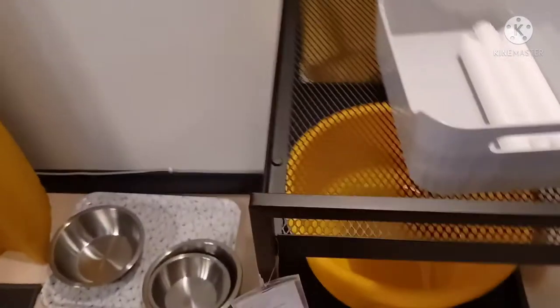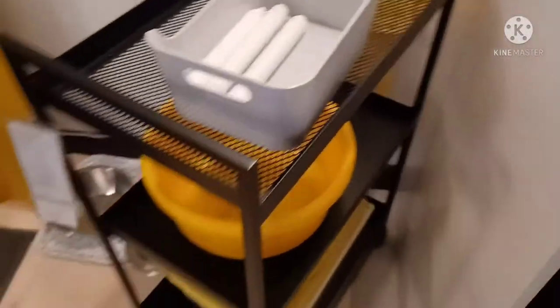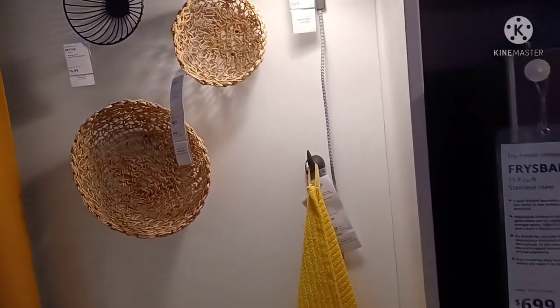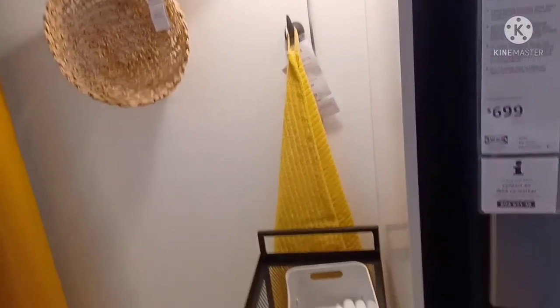$32.99 for this utility cart, that's what they would call it, right? Like a little utility cart. Oh yeah, you can use it for different things.